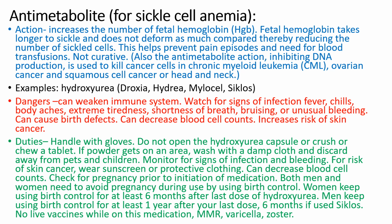Do not give to a pregnant person, so you want to double check that they're not pregnant before you start this medication. Avoid pregnancy when on this med. Make sure men and women are both using birth control. And women should actually continue to use birth control at least 6 months after the last dose. And also, because of the immune compromise, the patient should not get any live vaccines while on this medication. And a reminder, those live vaccines are MMR, varicella, and zoster.